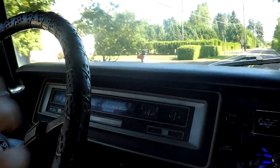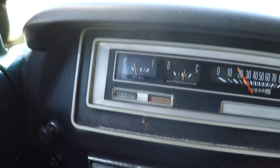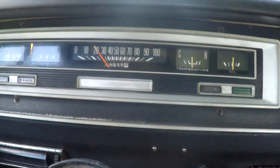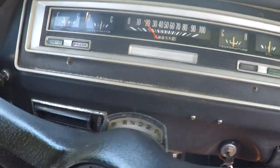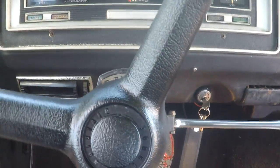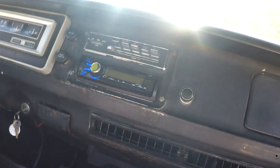Across here, the gauges, everything works. You can see the speedometer, odometer, gas gauge works. Typical car salesman, almost on E. The alternator, temperature, and oil pressure read good. You can see here the lights work for the blinkers as well. All the horns work, but it is a little pathetic. And you can see here the shifter, the little needle is missing to show you what gear you're in. But overall, the dash in general, everything's pretty much working, which is pretty amazing.